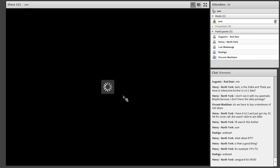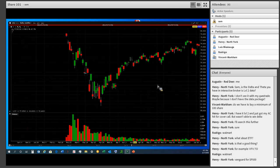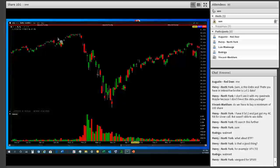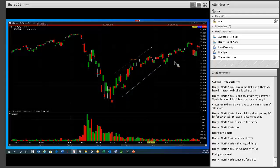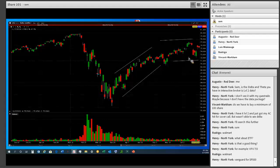So let's look at the screen. Okay, VFV, first thing we're going to look at is the chart. So that's the chart for VFV. We can see VFV is actually in an uptrend here for sure, but it's starting to go sideways. I'd rather see it go sideways to up, but this is fine. You could still do it with something like this.